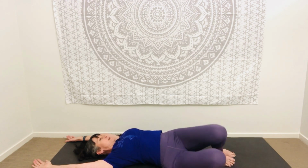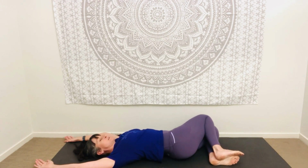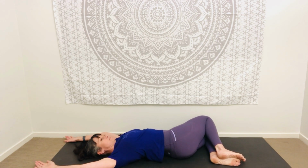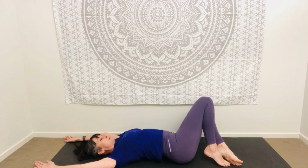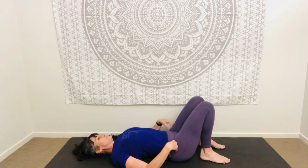And then we'll just come back to center and moving over to the other side with the knees. Go slowly, mindfully. And then we'll come back to center. So just take your arms back to the sides. We're going to come up.